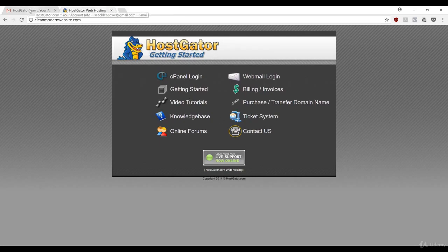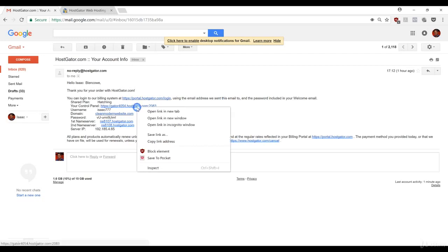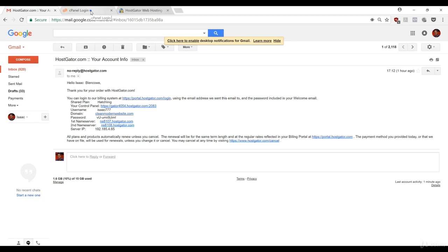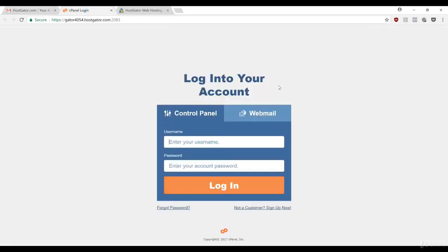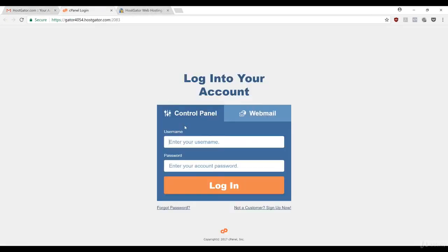What you're going to want to do is go back to your email from HostGator, your account info email, and click on this and hit open in new tab, because we want to keep this email open because it's got some important information for us. You'll be brought to here, cPanel. Like I said, cPanel is the back end of your website, and it's going to ask you for your username and your password. Go back here, and your username will be given for you. Copy and paste it just so you definitely get it right.